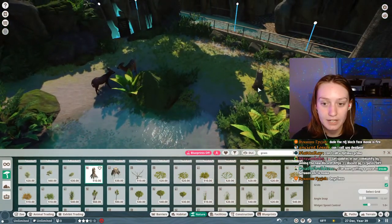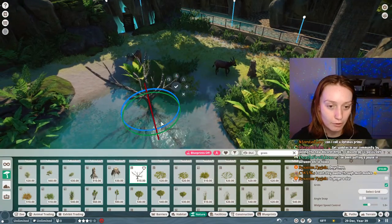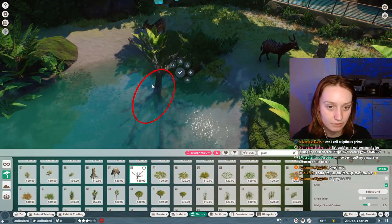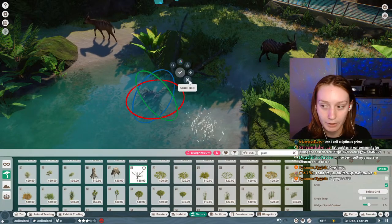Okay, you know what this habitat needs? Some broken trees, guys. I haven't seen enough broken trees in this habitat, and I'm sorely disappointed in myself. Especially at the bottom of the pool.